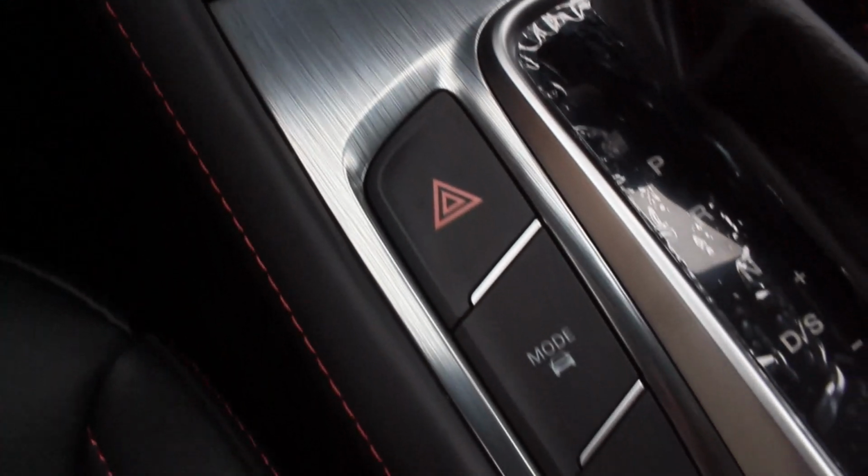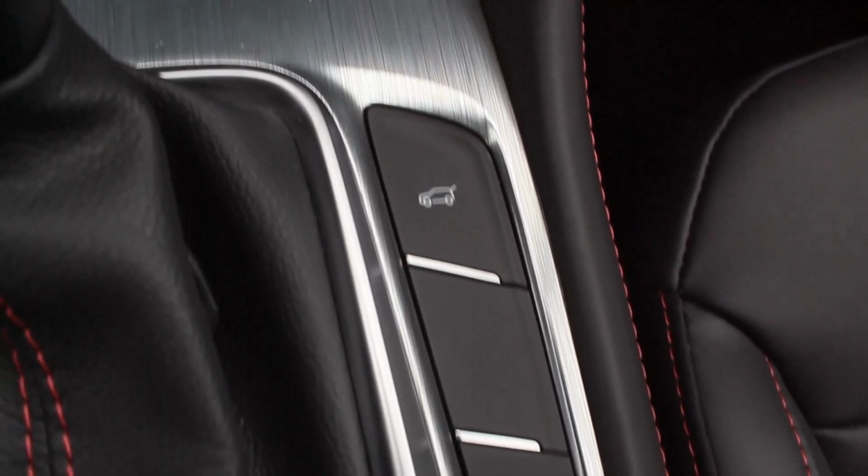The hazard button is here on the left side, rather than usually here in the middle of the center console. But despite being the top of the line variant, there are still blank buttons everywhere. But I forgive it. That also goes for the right side. There's two of them now. But there's two buttons at least for your power tailgate function.